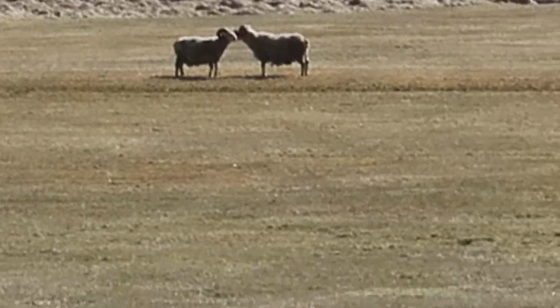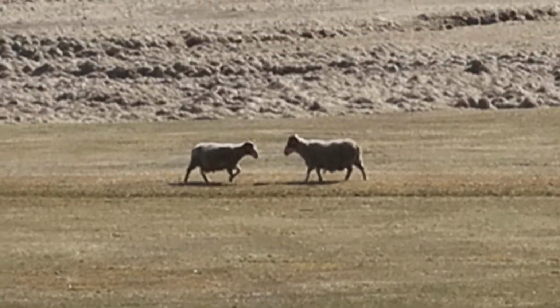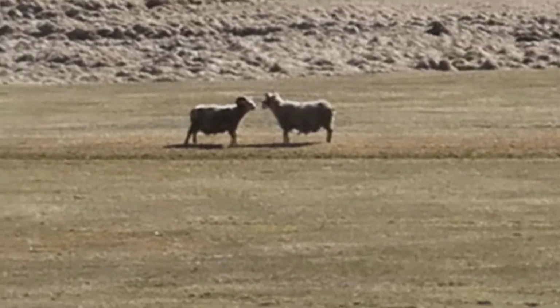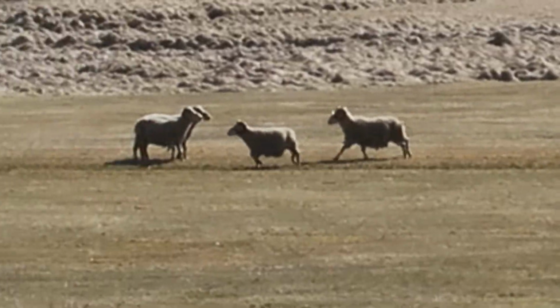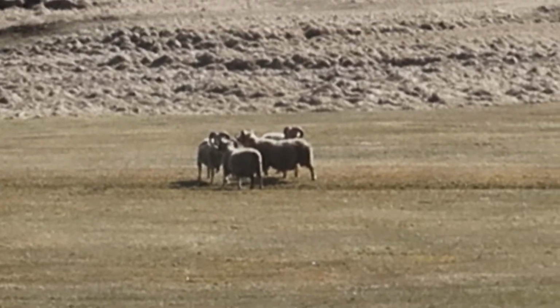A standoff. Or they're gonna kiss. Well, that was unclimactic. Come on, ram him. Oh, okay. Oh, sneak attack. These are the wimpiest rams I've ever seen.